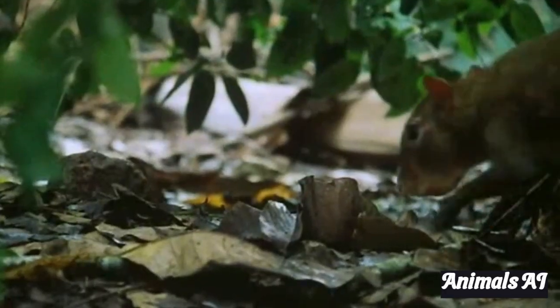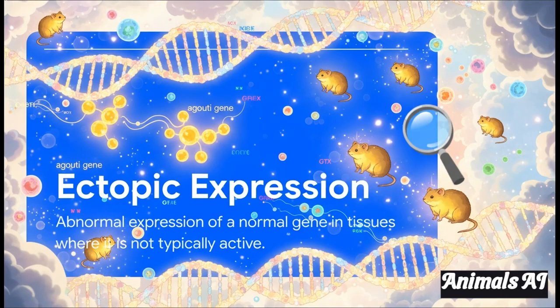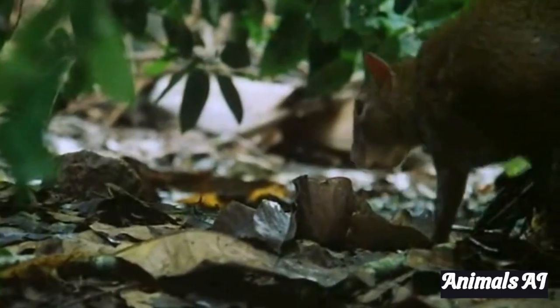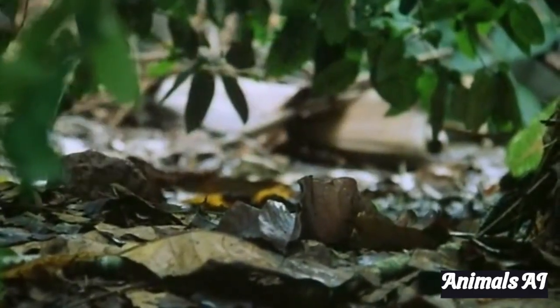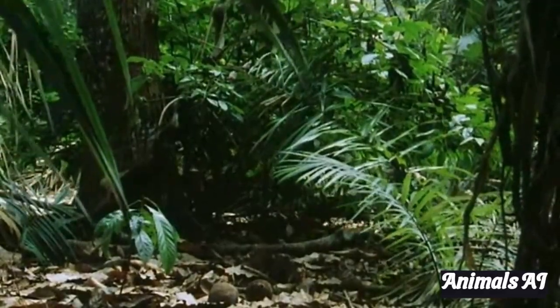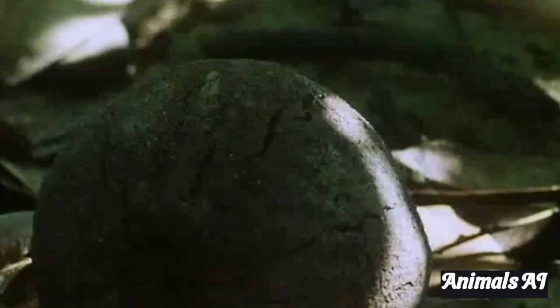To understand this, we first need to understand a term called ectopic expression. Simply put, this is the abnormal expression of a normal gene in tissues where it just isn't typically active. So in a normal mouse, the agouti gene just dictates hair pigment. But when it's ectopically expressed everywhere in the body, the physical results are absolutely staggering.